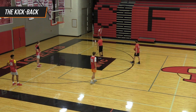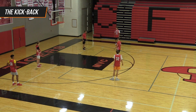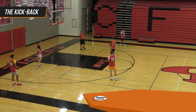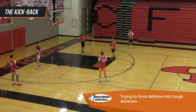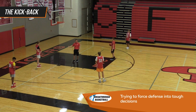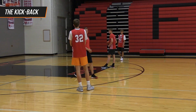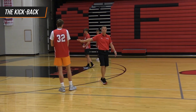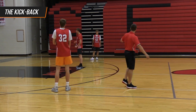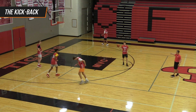Once again, this puts this help defender, and that's what we're all about, is putting the help defender in a difficult situation where I've got to make a decision now. Do I want to leave the shooter or do I want to come help? All right? And our post player's done a great job of vacating. Now, even getting back to spacing, one of the biggest reasons why we've moved our post player away from the ball is, let's get back to our reset, okay? Let's reset to our original positions.